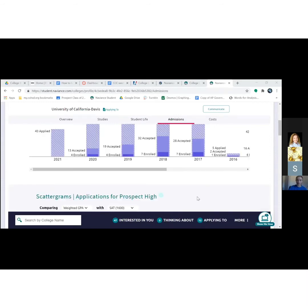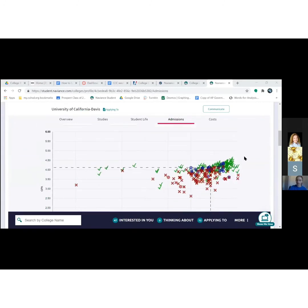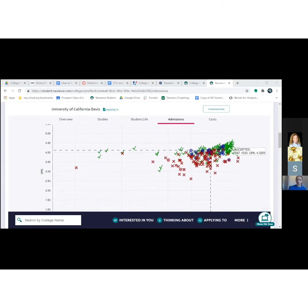And if you scroll even further down, you can see a scattergram. And this pretty much shows, we can see each individual, whether they got accepted or they were denied. Of course, this doesn't mean just because you got this, you would be accepted or denied, but it gives you a good idea. Because most schools, especially the UCs, when they look at you, they're comparing you to other students in your school. So this is a great resource.